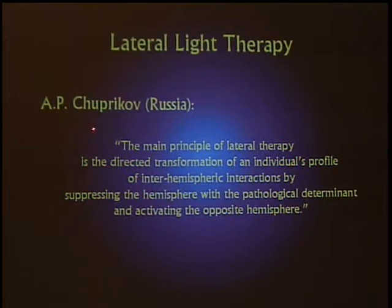So this researcher is called Chuprikov, and this research has been conducted, I think, since the 1990s up till now. And I don't know, has anybody here ever heard of his work? No. The trouble with this research is that it only exists in Russian. And there's a number of papers published, but all in Russian journals.